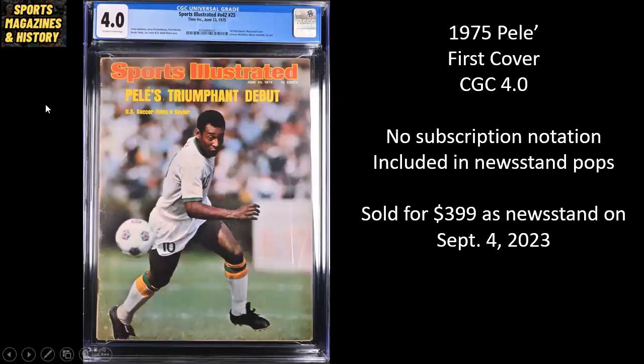Moving on. How about this one? This is Pele. This is from 1975. Pele's first and only Sports Illustrated cover, highly collectible. And this one has no notation whatsoever about it being a subscription edition, no notation about a label being removed, and was included in the newsstand pop reports.